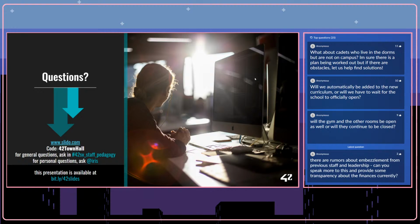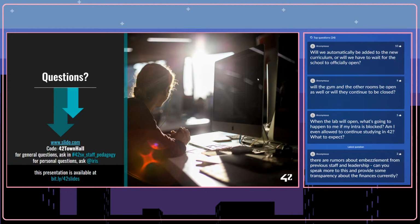Will we automatically be added to the new curriculum, or will we have to wait for the school to officially open? So I believe that's more of an academics question, but I believe the date was June 15th for most folks to get to level 10 to not lose all their work. I believe that date may be extended, but I think we'll have to send something out from academics to better address that question.